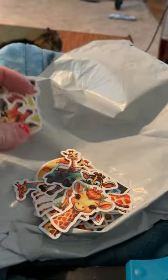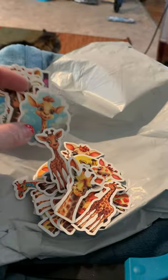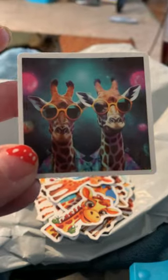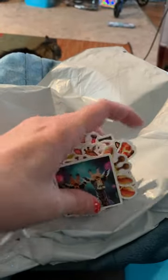Oh. Okay, well, these are adorable. These are really adorable. It doesn't look like there's doubles unless there are and I'm just not noticing. But there are a lot of giraffe stickers. I'm not usually big on giraffes, but these really caught my eye along with those nail stickers. So I figured, why not? I do believe that is it for this bag.